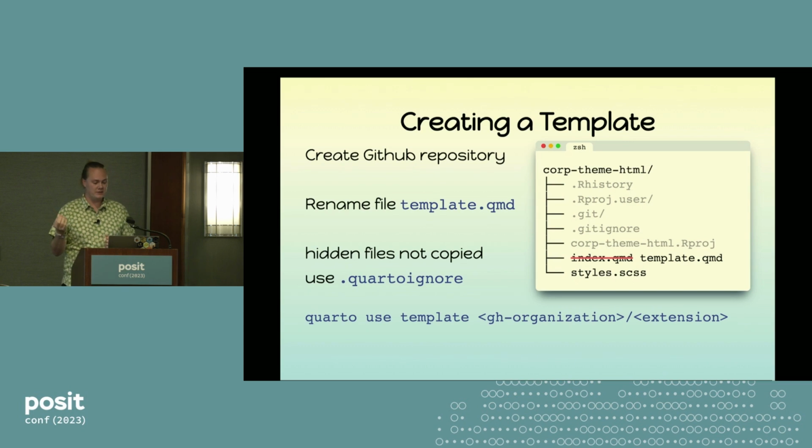You can also, I showed it very simple here, but you can put other things in it. Here the template is just whatever document you have. You could put boilerplate in there as well. So you can really put whatever in. The use template function is in a way just a copy paste. But it allows you to reuse the same things over and over.